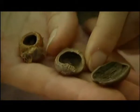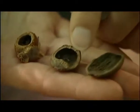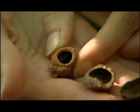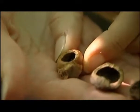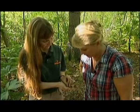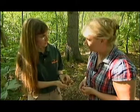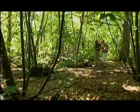Uh-huh. This one has been opened by a bank vole. Now, they make little chisel marks all around the edge of the hole that they make with their teeth, whereas a dormouse opens the nut very, very neatly by making a very round circular hole, which has got smooth edges to it. Ah, it's completely different, isn't it? It is. And then you can send your nuts into your local mammal group, or perhaps your local wildlife trust, or even your local biological records centre. So they know then, if it is a dormouse that's done that, they know that there are dormice in that area. That's right.